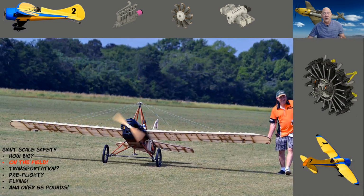Now what I want to talk about is on the field. This is the MSL1. The reason I've got the airplane by the wingtip there is because I do not have brakes, and it does not have a steerable tail wheel. So just like the World War I airplanes where they always had somebody on the wingtip to help guide it around when it was taxiing, that's what I have to do with this airplane. So I treat it basically like it's a full-scale airplane.